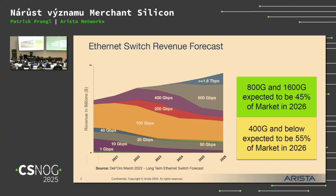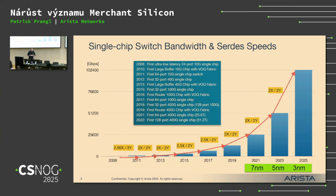But what's still true is that we expect by 26 that 45% of the market are 800G or higher, right? And the rest will be 400G and below. So given that, what is necessary to fulfill such kind of speeds? And the limiting factor is SerDes speed. SerDes is basically the electrical interface which goes from the ASIC to the front panel port. And that's the limiting factor, to be honest.